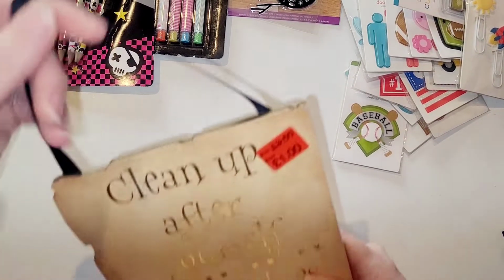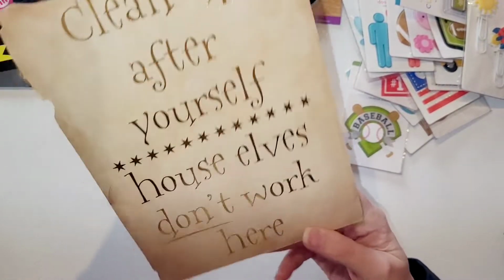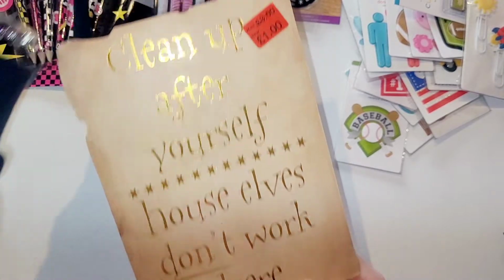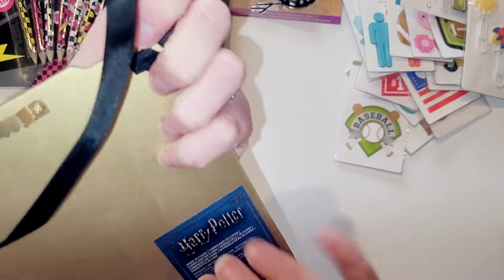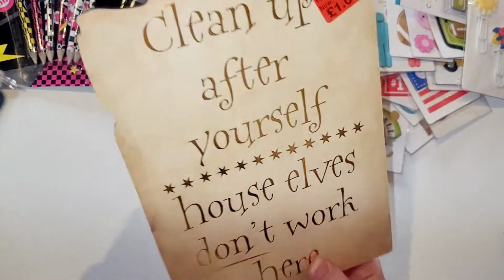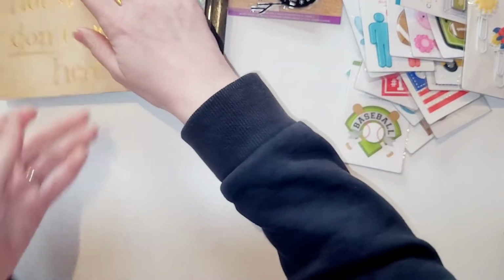Oh, I got this gorgeous plaque. Clean up after yourselves. House elves don't work here. I'm totally putting this up on the front door. I'm forever tidying up after my children. Honestly, that is fab. Absolutely fab. Harry Potter. It's from Primark. I know, I never know how to say it. I love that. That's fab.